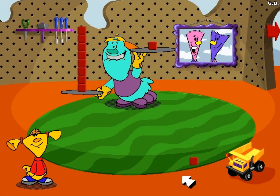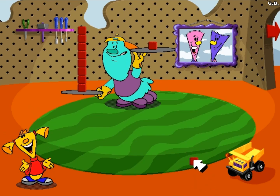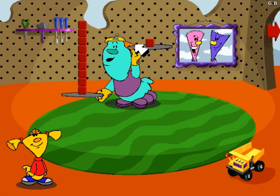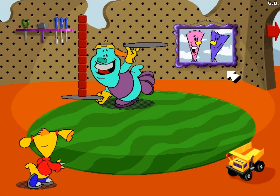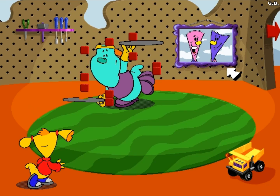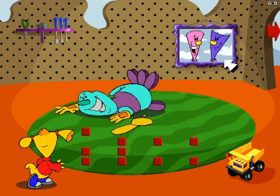Ooh. The mover has to be balanced. Make his trays the same on each side. Put some on the other side. Help. It's way off balance. That's it. I'm going down. Timber. Whoops. Let's try balancing the blocks again.